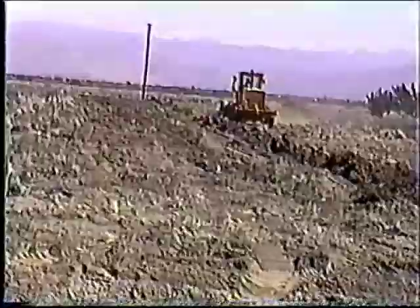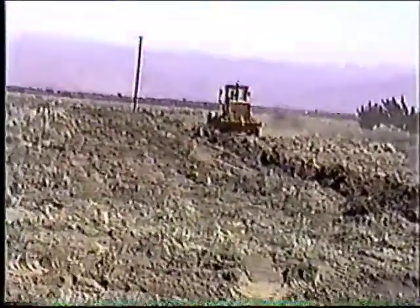We're cutting the street in. That is all done.